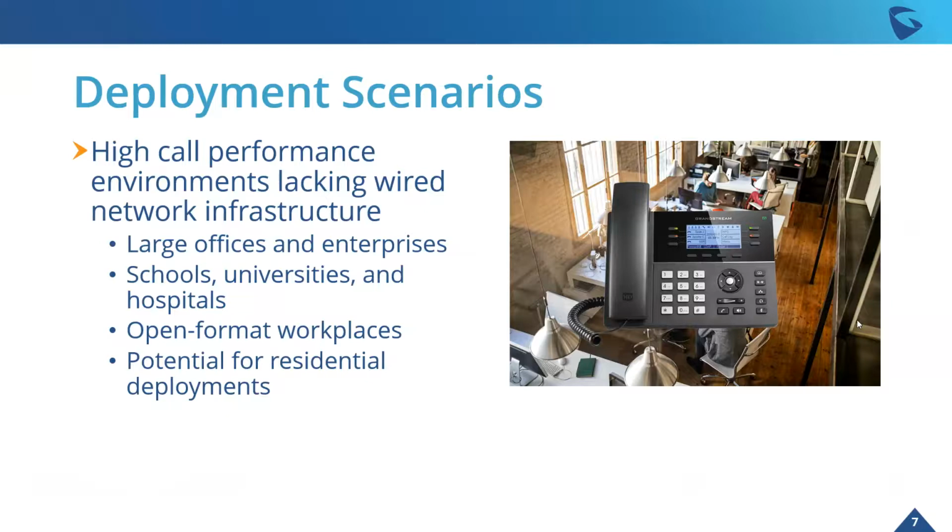Keep in mind too, this device allows for pretty easy scalability when it comes to already existing networks and communication solutions. Maybe they expand into a new part of an office building. All they need is a Wi-Fi network to get these up and going quickly. Like I said, open format workplaces are definitely a prime target for the 1760W here. And of course, there is the potential for residential deployments as well, for small residential offices.